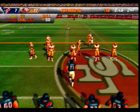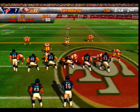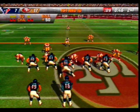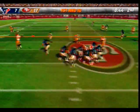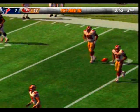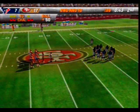Ball on the 50-yard line. First and 10. Number 16, out of the gun. Dawkins, the man in motion. Let's go. Throwing. This pass is incomplete. Griffin was the intended receiver on that play.